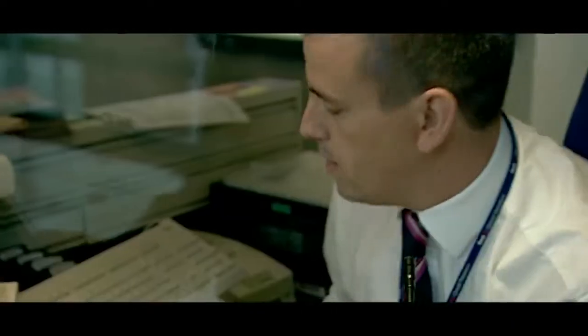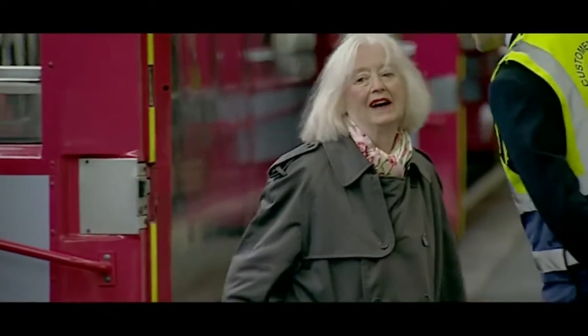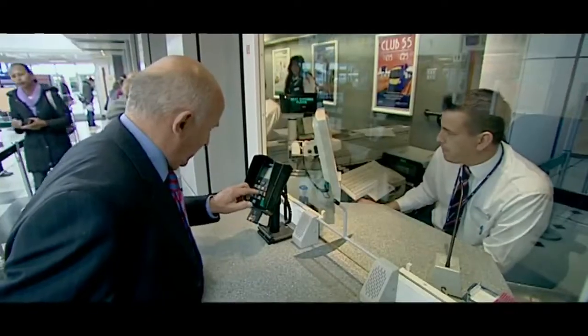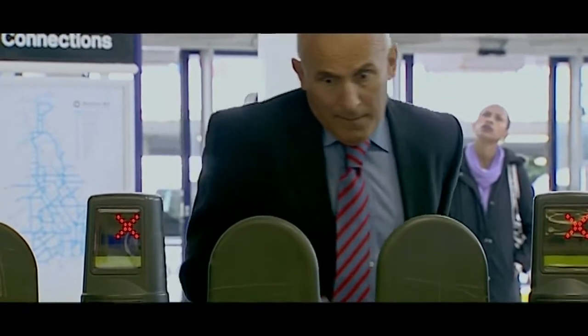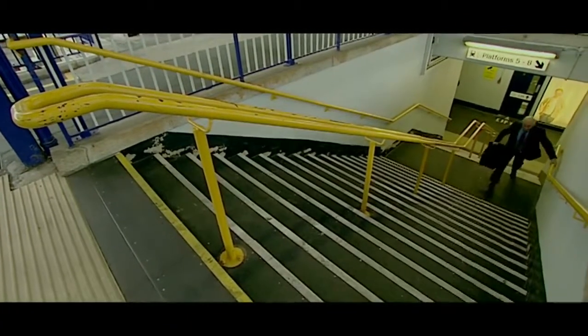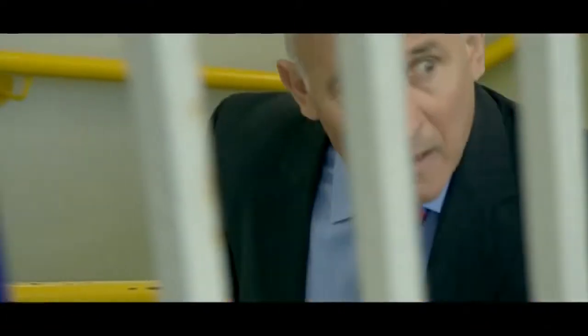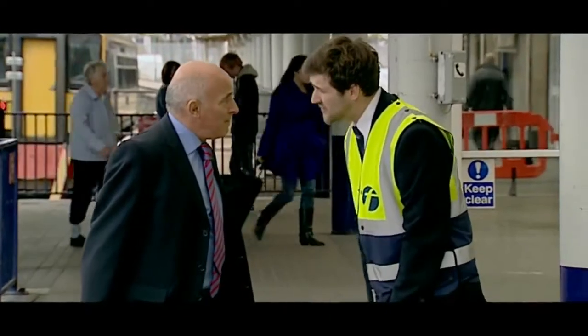Return to London, please. Thank you very much. Thank you. There you go. At platform 7, you better be quick. Thank you. When's the next one, please? Next train's at 14:25.